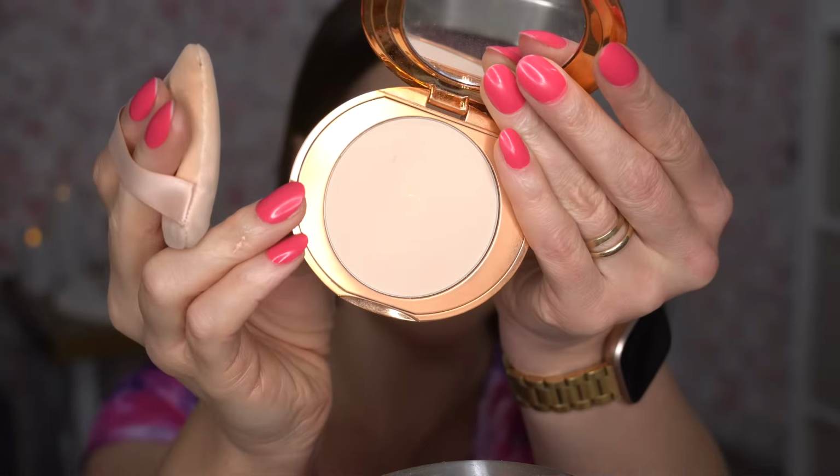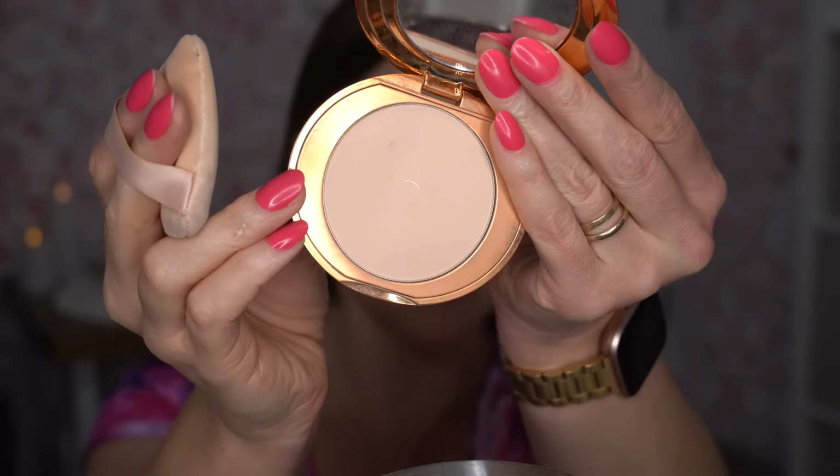I'm just stuck on the MCO Beauty Miracle Flawless Setting Powder. So I'll just speed through this, but I'm going to use this to set my foundation and concealer. Then I'm going to use a little triangle powder poof. Oh my gosh, I'm starting to hit pan on this. Can you see there?